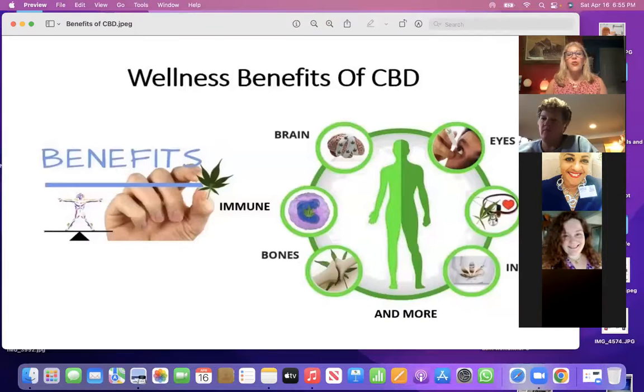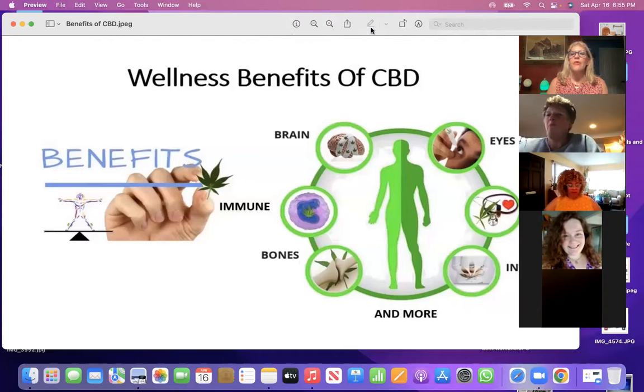What other graphics did I have to show you? Here are some benefits of CBD oil, more than just your muscles and joints. We want wellness. Well, how can you have wellness? Are you guys seeing that? I don't think you are. Yeah, oh, you are? Okay, good. It helps your brain, your eyes, your immune system, your bones. There's a ton of benefits to CBD oil. So these are just some things to think about and reflect on, and hopefully we've opened the picture a little bit more for you on how you can benefit from using CBD oil.